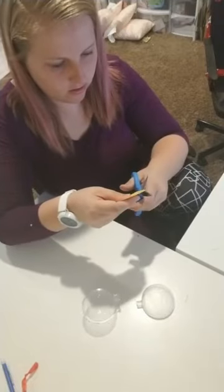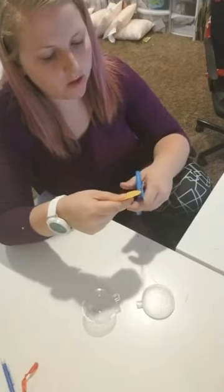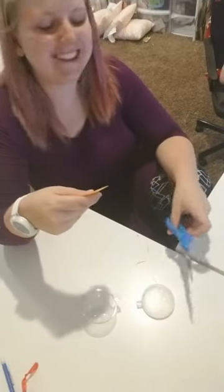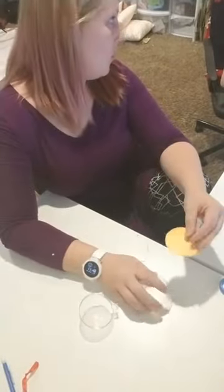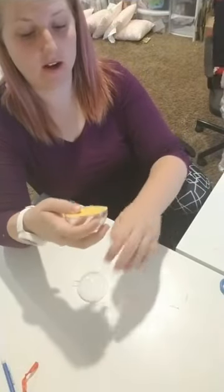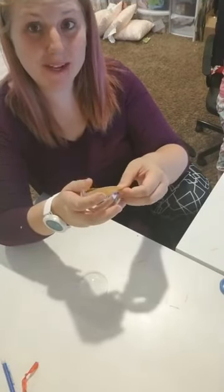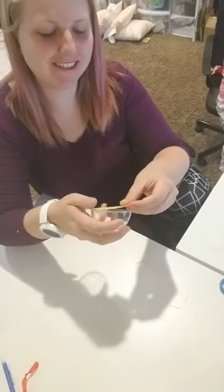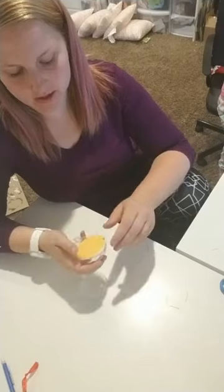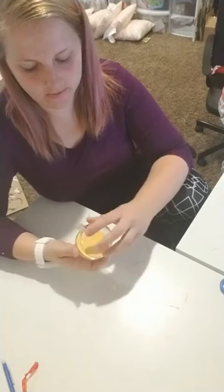Mom, I got a stamp. You found your stamps? What's the rule with stamps? Don't stamp the chairs. But what do we stamp? We only stamp paper. Her grandma bought her a puppy dog stamp, and she stamped all over one of my dining room chairs. So now when I ask her what's the rule for stamps, she's like, don't stamp chairs. I'm like, let's not stamp other things either.